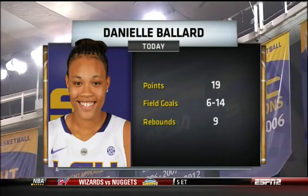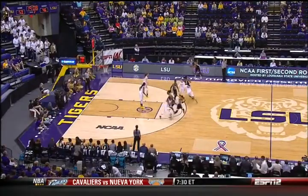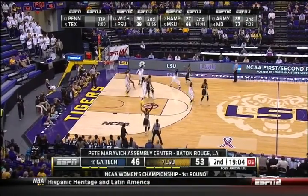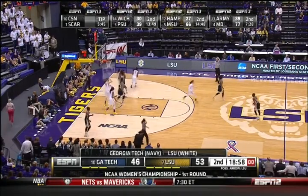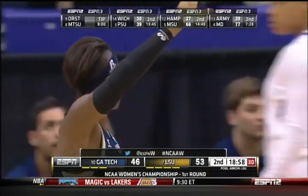Well, she really has, and she's doing it from all different areas of the floor, which shows her versatility as an offensive player, but none better than in the open court taking the ball to the hole. 1 rebound away from her second double-double of the season. Shot clock under 5 for Tech. Marshall baseline. Did not hit the rim. Shot clock violation for the Yellow Jackets.